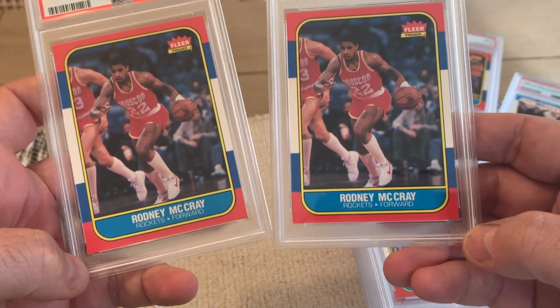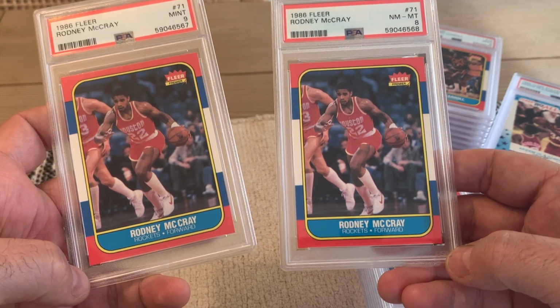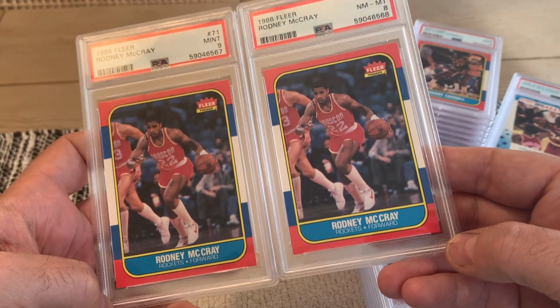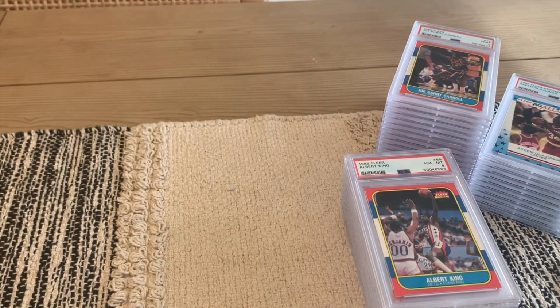I believe his nickname was Scooter, and a 9 and an 8. They kind of look identical, but we'll do some additional analysis, see whether, I'm guessing there was a reason we got an 8 on one of them.